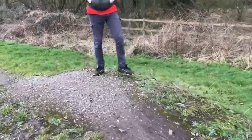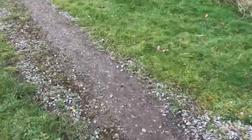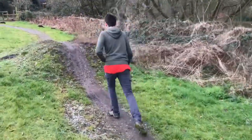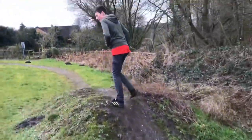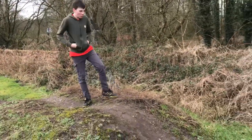Then you come over to another hill, couldn't think of a name. You come down another hill. But this is the best bit. This is the tallest one, and we've named it the Hay Wayne. Would you like to explain why it's called the Hay Wayne?